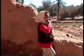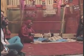As we continued our walking tour, we ended up in a Kasbah, in the home of a Berber rug weaver. All the world. All the world. Yes. You come from all the world? Spanish. New Zealand. England.